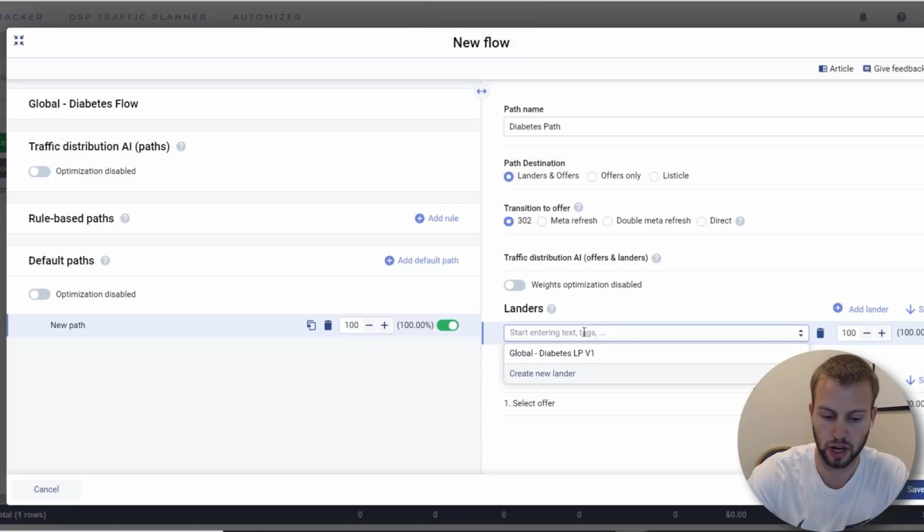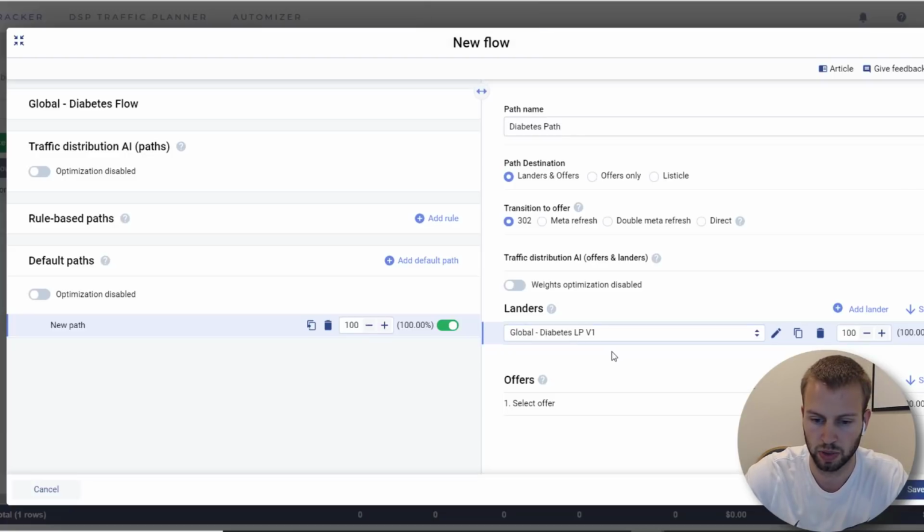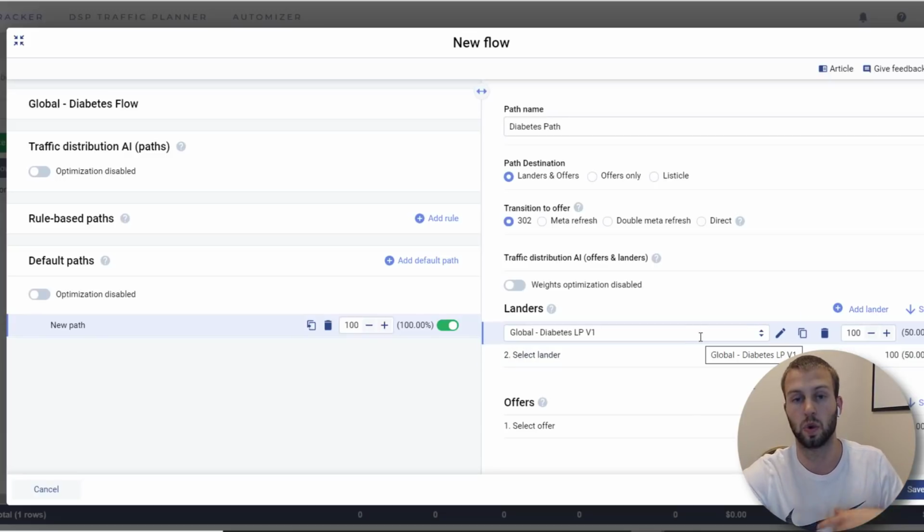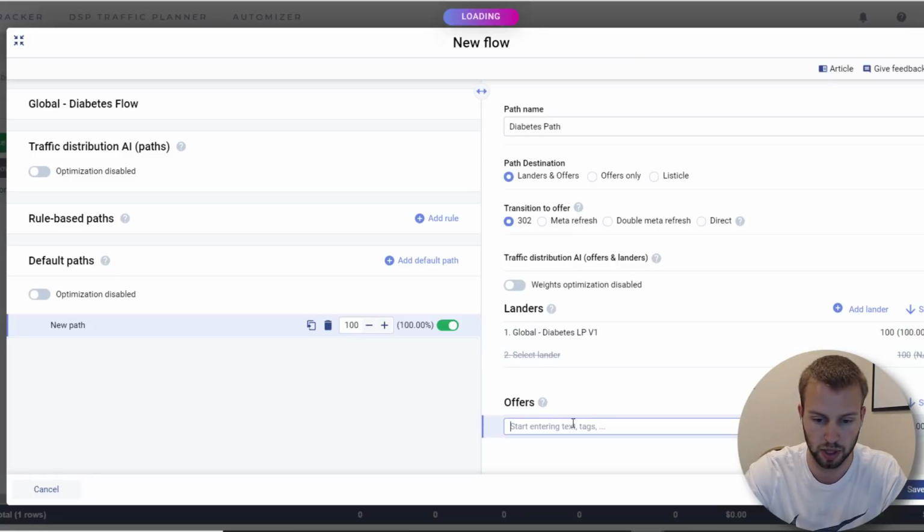So now I'm just going to come find my lander, diabetes LPV1, and this is where you can add in more landing pages and easily split test. We could have gone back to LanderBolt, duplicated our landing page V1 and did another headline, and then we could add that in right here. That's how you split test landing pages.